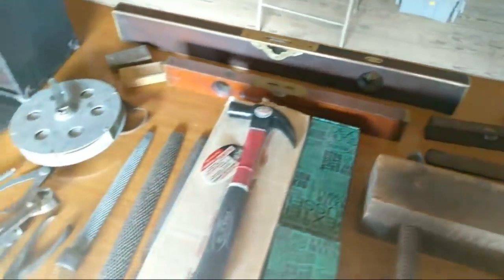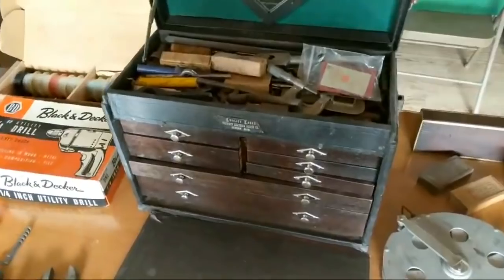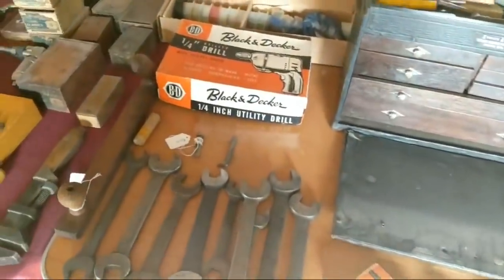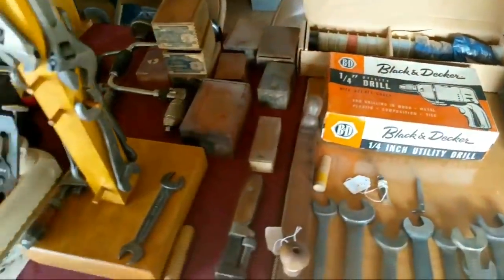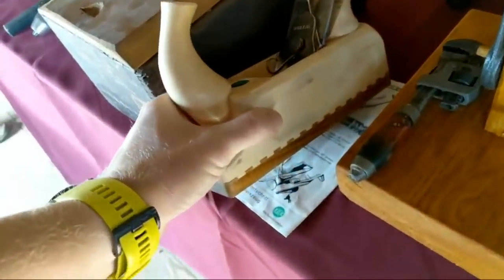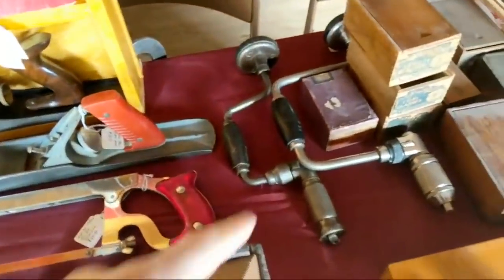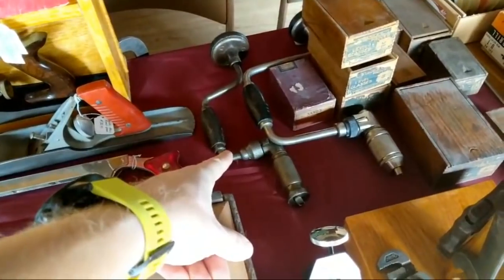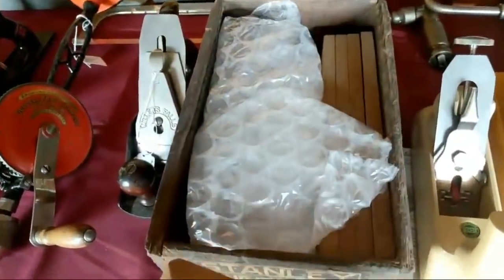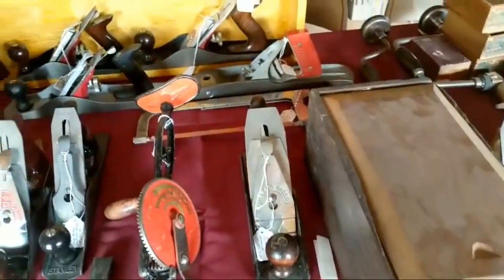Some nice levels. Rasps. Always hard finding a good rasp. Machinist box. So you can dig through here and see what all he has. You want a good old Black & Decker? Wrench tree. There's an ECE. I love these things with the tongue and groove. Oh, a nice short throw brace. I bought one of those thinking I'd never use it, but it's nice to have on hand. But now it's the one I use most. It's just a great, faster working Stanley 55. Ooh, in the box. Hey, that's making me happy. Bunch of Miller Falls.